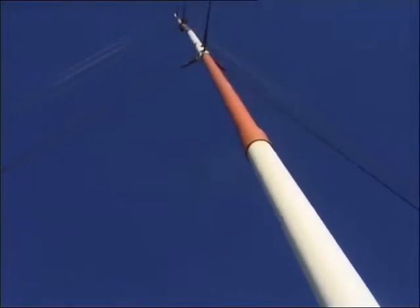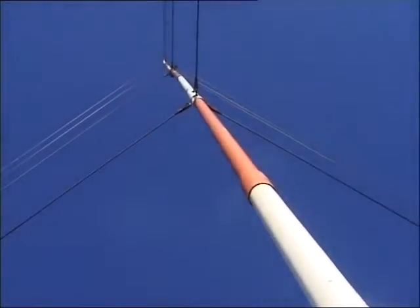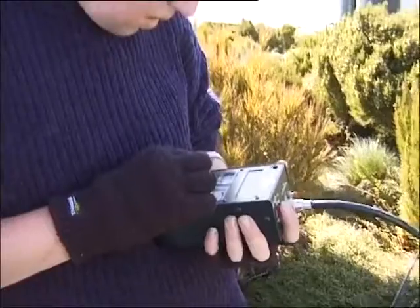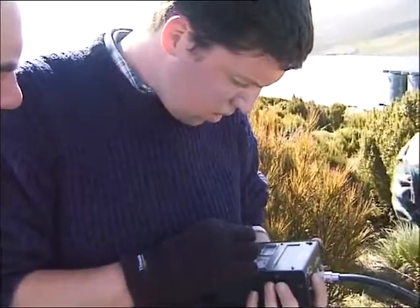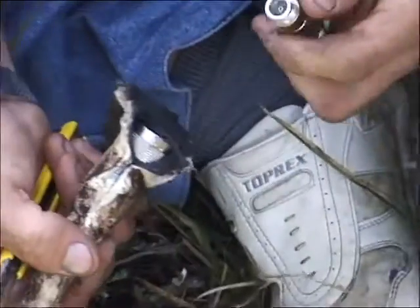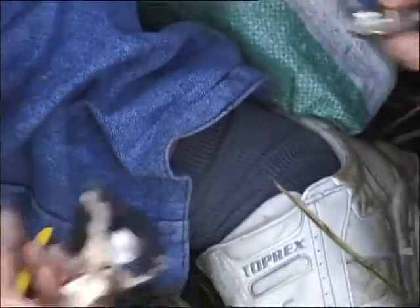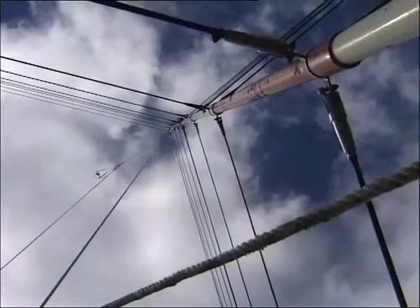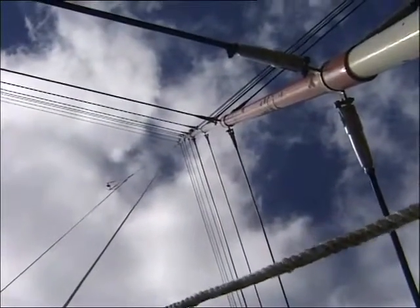Regulations or not, curiosity won out, and the coax was hunted down and analyzed for any signs of a resonant frequency just in case it happened to fall anywhere near 80 or 160. But sadly, in the end it didn't, and while the wire seemed fine, the coax and balun were pronounced DOA.